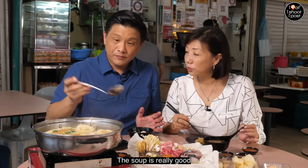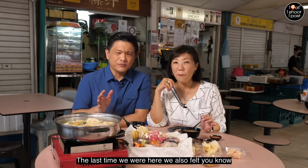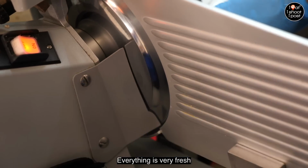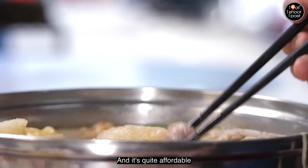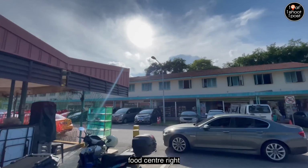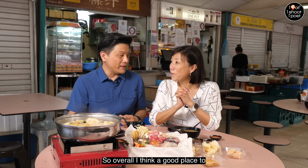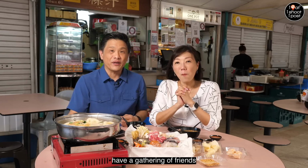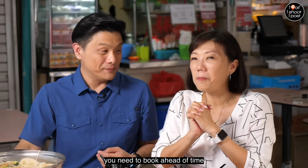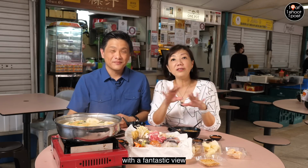The soup is really good. Yeah? I like it. This is the second time we are here. Yeah. The last time we were here, we also felt this place just tastes very fresh. Yes. Everything is very fresh, very artisan, handmade, and it's quite affordable. So even though we are in this very ulu food center, right, it is actually very close to the city. So overall, I think a good place to have a gathering of friends. Yeah. Make sure you remember you need to book ahead of time. So next, we're going to go and have some seafood and some dim sum with a fantastic view.